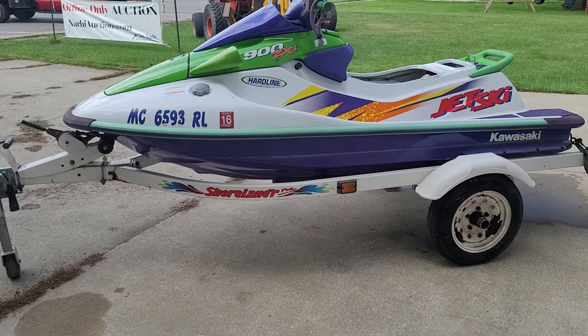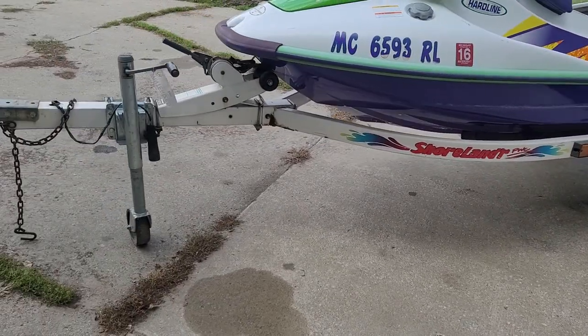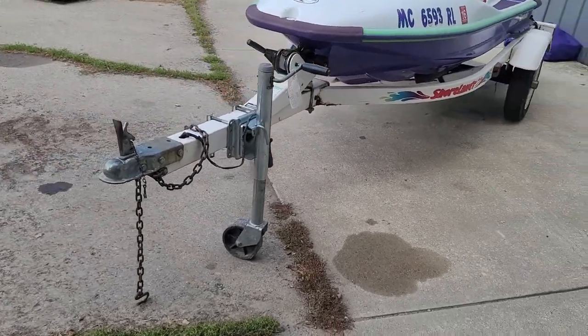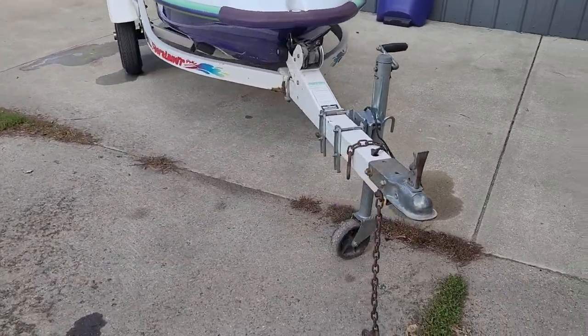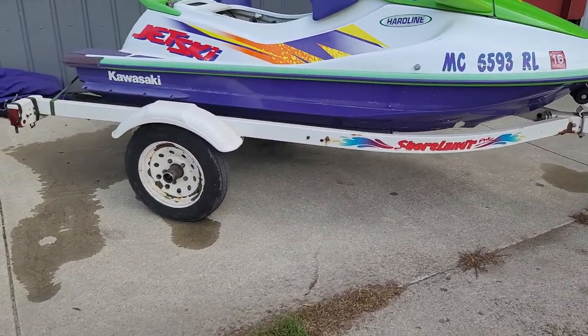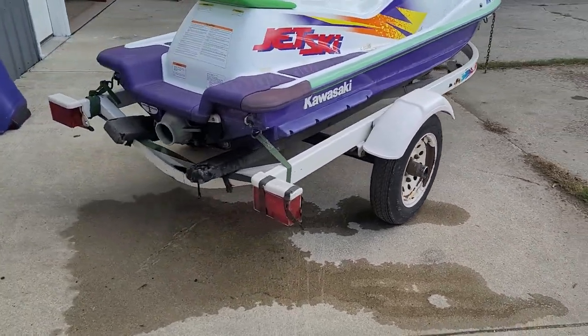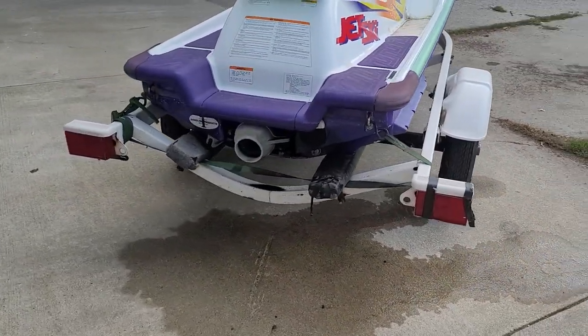Got the Shore Land'r personal watercraft trailer. Little one jet ski trailer here. Just the right size for this machine. Fenders, lights, bearing buddies.